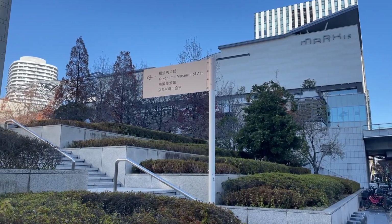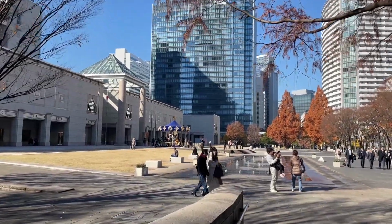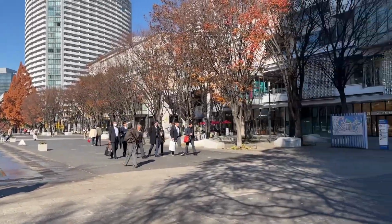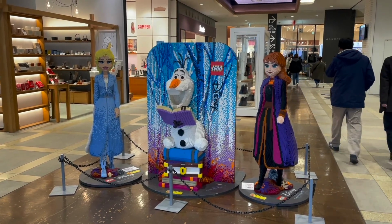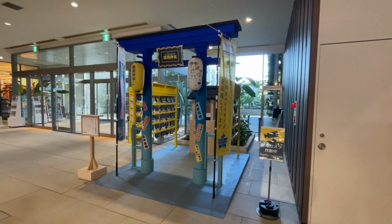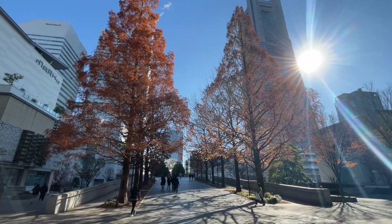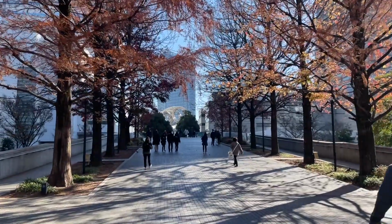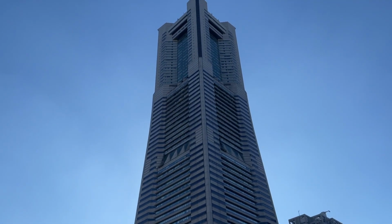On the other side of the building they have Yokohama Museum of Art. The museum has this cool plaza, and on the other side of it they have a big station with a big mall. And here they seem to have a Disney theme as well. And let's get outside again, because over here they have a famous art sculpture. Here it is.